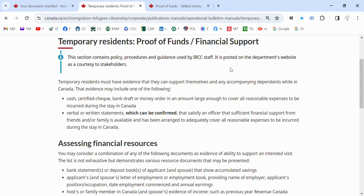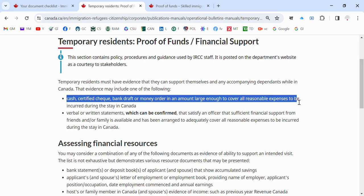You can submit anything like a statement for cash, certified check, bank draft, or money order in an amount large enough to cover reasonable expenses to be incurred during the stay in Canada. Six months is the longest stay, so you do not always need that much money.